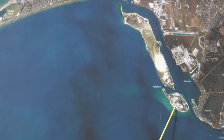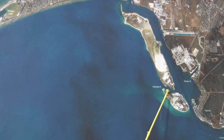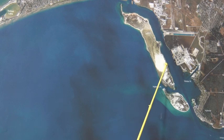Over here along the Ingleside shoreline, finding some good trout around these little channels here. Right on the point, there's some good fish being caught. Work your way through here, look for the bird activity, but just move up and down the inside here. There's some really good protection from those strong north winds.